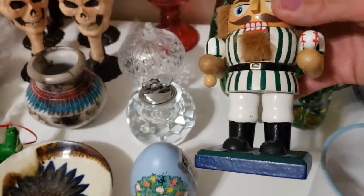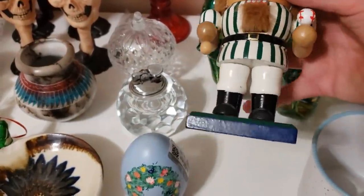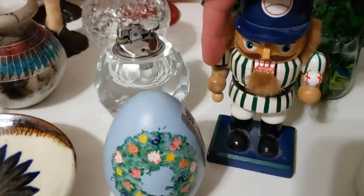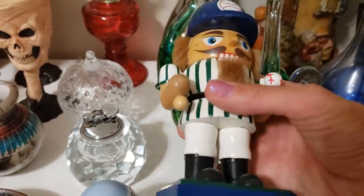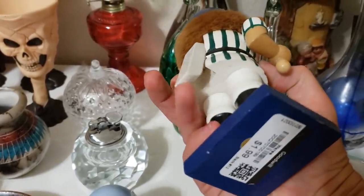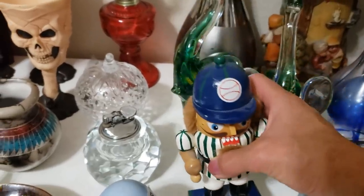This is a fun little guy. He is a nutcracker. He's a baseball player. Unfortunately, he seems to have had his bat broken off here, but he's still really fun, and if he doesn't sell, I shall decorate with him at Christmas. He was $2.